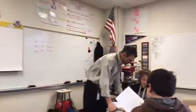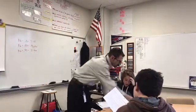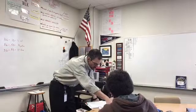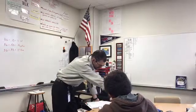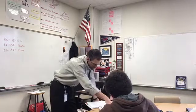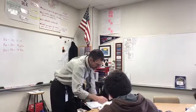So for A1, do I have it right? It says use the tree diagram from above. We're talking about this one. Okay. And it says, what is the sample space of tossing 3 coins?